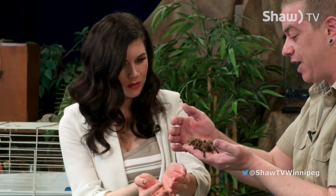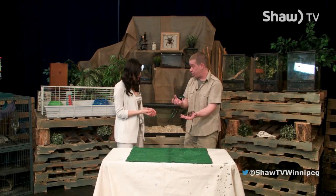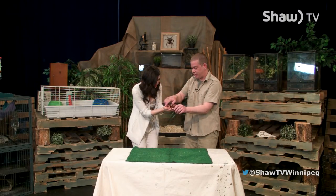Because she's got what's called an exoskeleton, right? She doesn't have bones inside her body, so it's essentially a shell. And so when she has to grow up and get bigger, she actually jumps out of her shell and molts. I want her to crawl. But if we drop her, it's like dropping an egg.